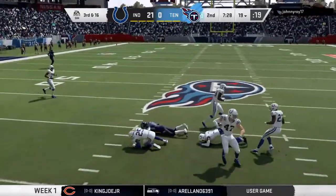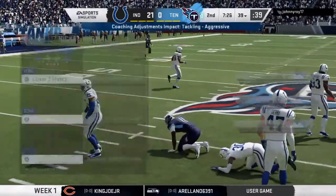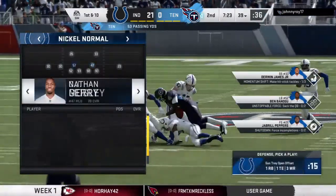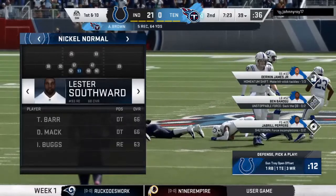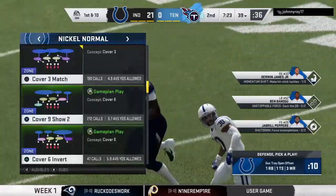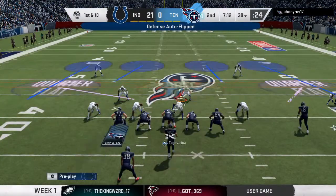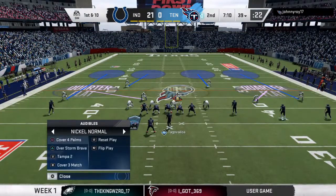He gets it to Brown. Complete. And mark him down way up close to the 40 at the 39. Starting to rack up the yardage here in this first half. 5 catches now and a first down. This offense finding its legs now. Here's another 1st and 10.